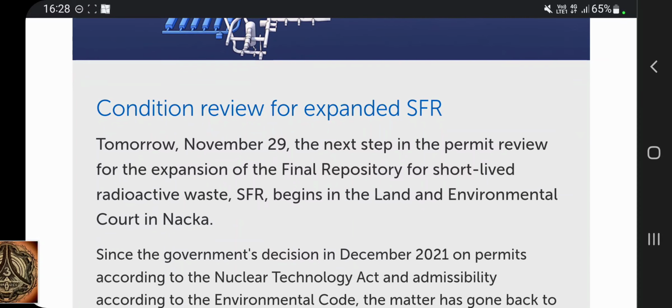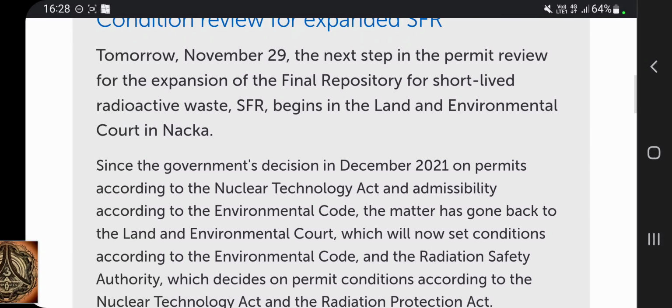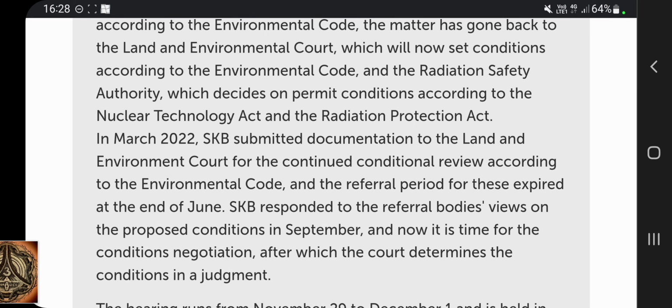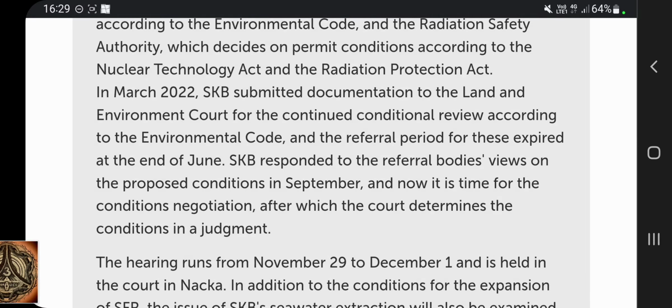Condition review for expanded SFR. Tomorrow, November 29th, the next step in the permit review for the expansion of the final repository for short-lived radioactive waste, SFR, begins in the Land and Environmental Court in Nacka. Since the government's decision in December 2021 on permits according to the Nuclear Technology Act and admissibility according to the Environmental Code, the matter has gone back to the Land and Environmental Court, which will now set conditions according to the Environmental Code, and the Radiation Safety Authority, which decides on permit conditions according to the Nuclear Technology Act and Radiation Protection Act. In March 2022, SKB submitted documentation to the Land and Environment Court for the continued conditional review according to the Environmental Code.